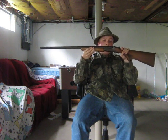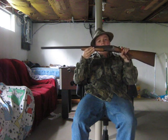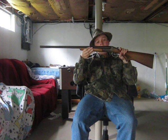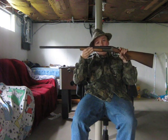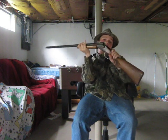It has 2 triggers instead of 1, which is something that I like a lot more, because not only is a trigger independent from the other trigger, unlike modern shotguns now, which usually have 1 trigger that's inertia driven, which basically means that if you don't have it held right to your shoulder the exact right way, it won't recock and you'll be out a second shot if you need it. This one, however, seeing as it has 2 triggers and 2 entirely different mechanisms, it just cocks when you open it. Gun's unloaded, it's safe.